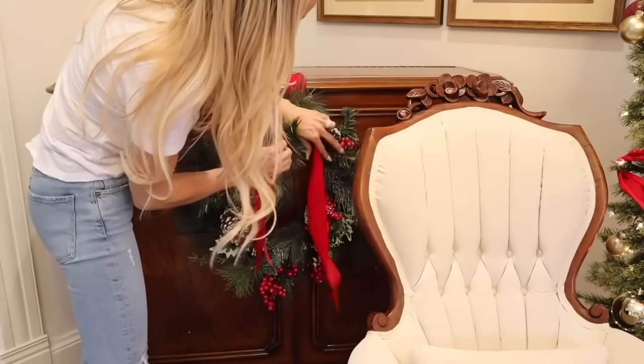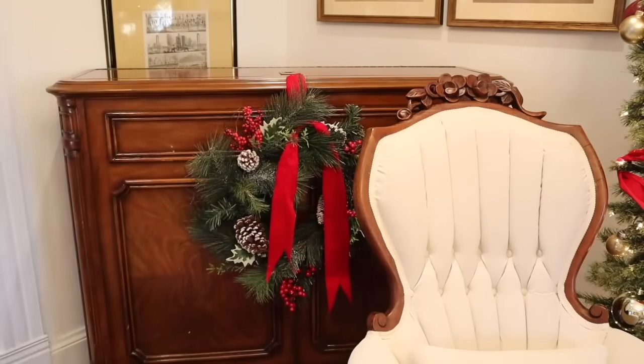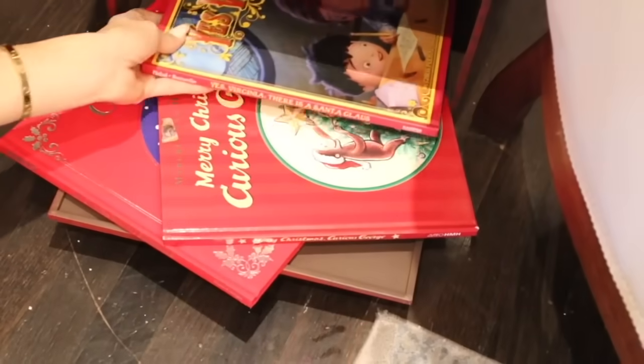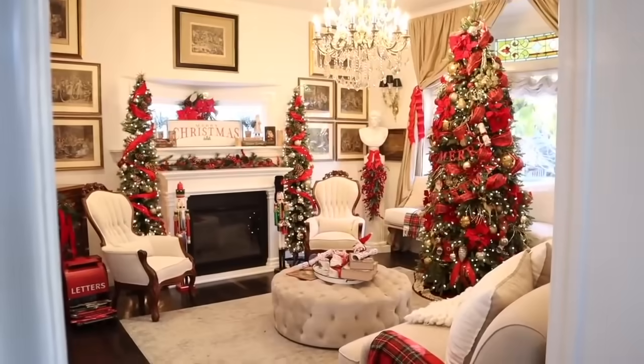So to kind of hide it in the background, I'm going to put a beautiful little wreath over it, and then I'm going to tuck in this adorable little Santa letters mailbox that my grandma gave me, and I'm going to tuck some books in there so the kids can grab them when we sit by the fire and read at night.